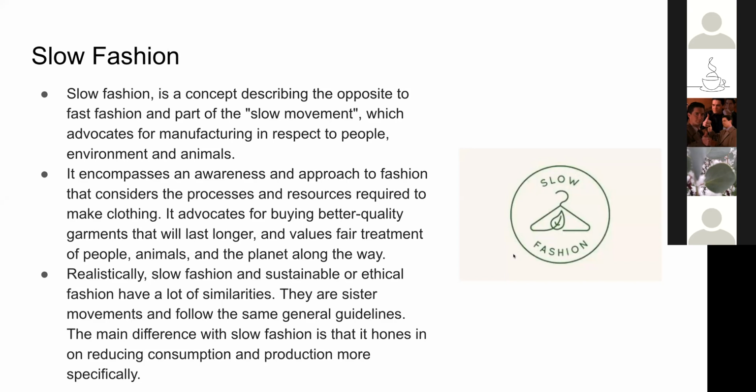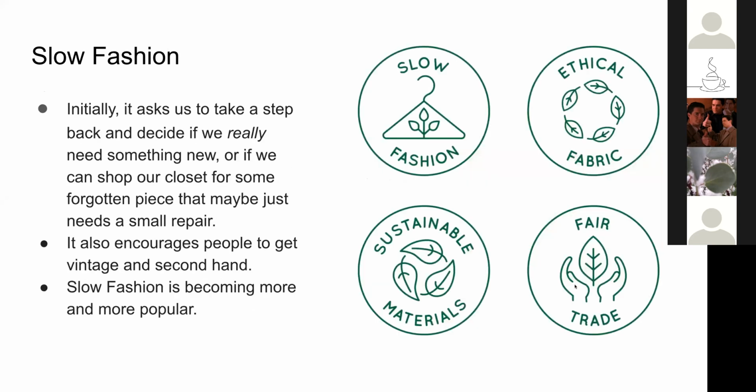They're sister movements because they both share the general guideline, and the main difference is that slow fashion focuses on reducing consumption and production. So slow fashion aims to ask the customers to take a step back and decide if we actually need that new piece of clothing or if we can go into our closet and find the same one.